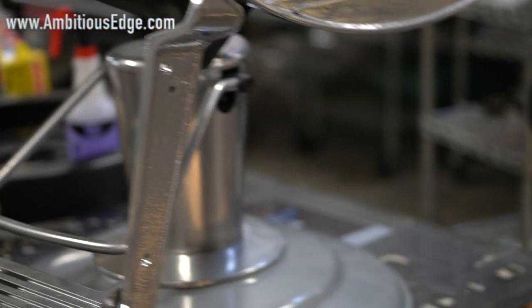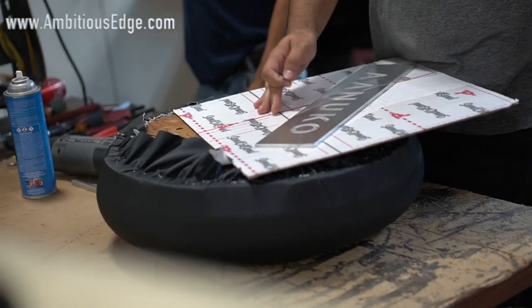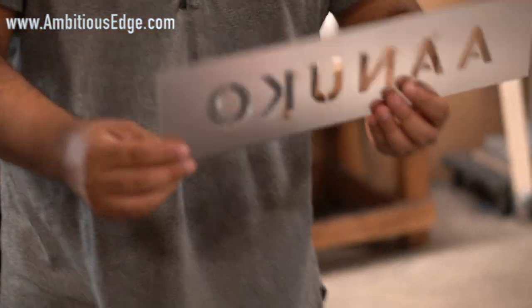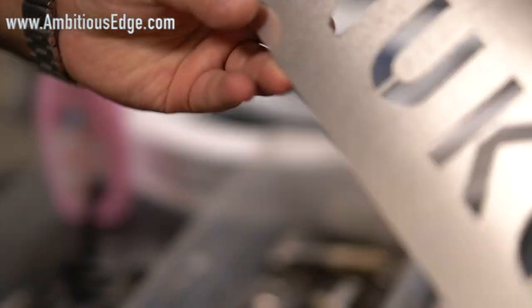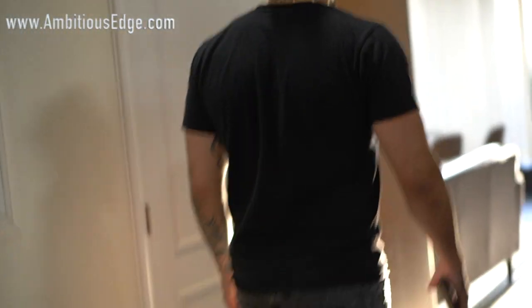And then with the yellow. They're going to be all yellow? Yeah, oh, and then I was going to show you. See, like on this one, we're going to powder coat these. But something like this, we could put on the back of the chair. That's what we're doing with this one.